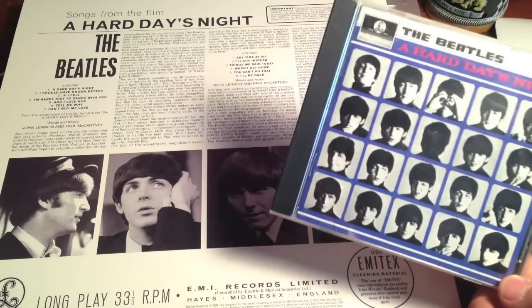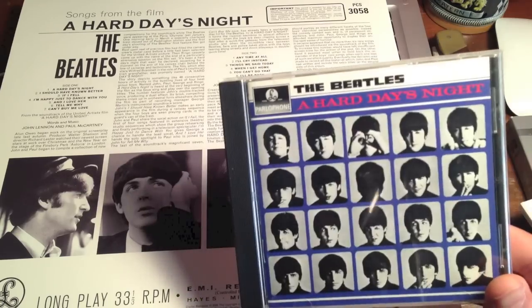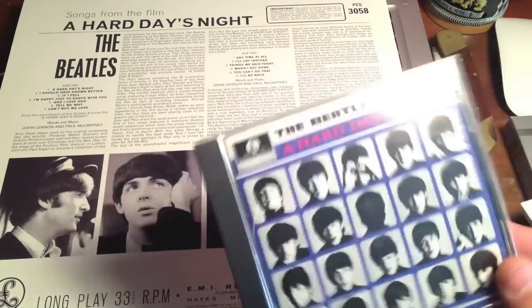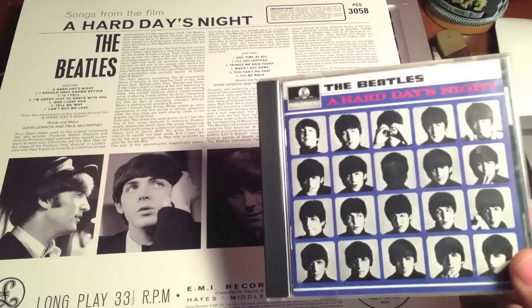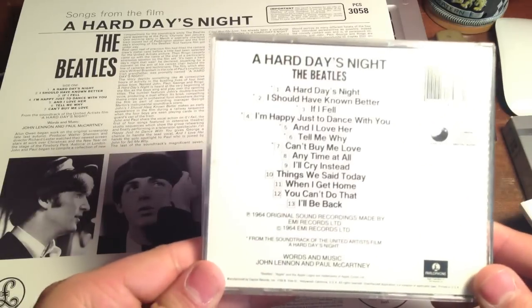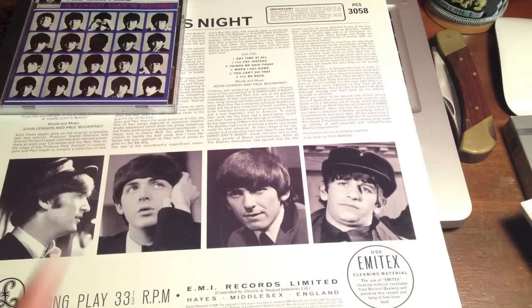I don't know, what was it? 1980s? 22 years people had to deal with these Beatles releases here. So, yeah, what are you going to do? So, yeah, another look. Okay, put that right here.